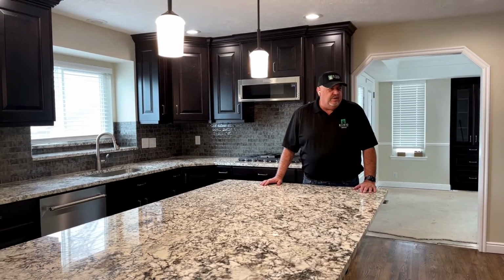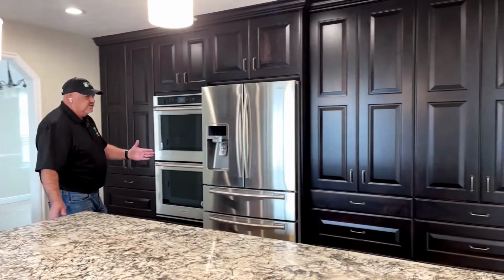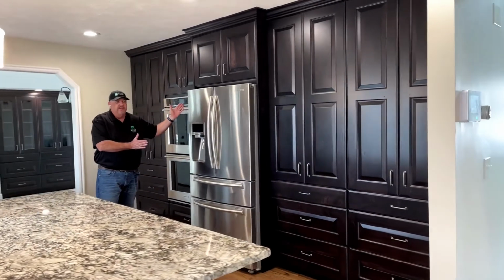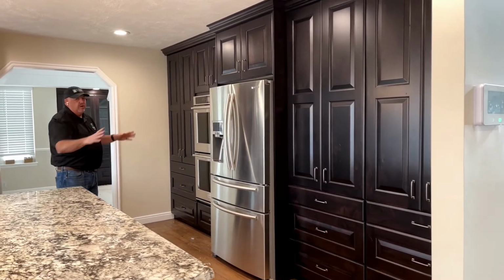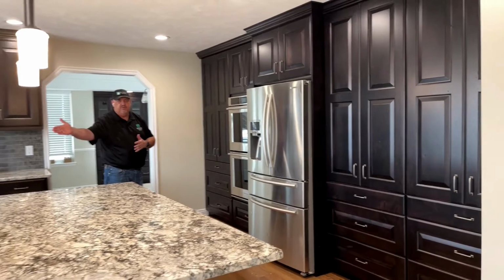So anyways, let's look at this wall first. This is pretty cool. So the original wall of the kitchen used to be right here, and so we moved it that way about 3 or 3.5 feet, and so we got not only this new wall, but the new space. So the island is really big. If you remember, it just had a peninsula here before.